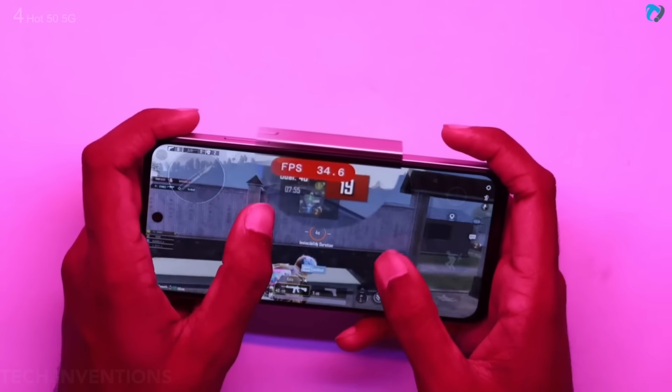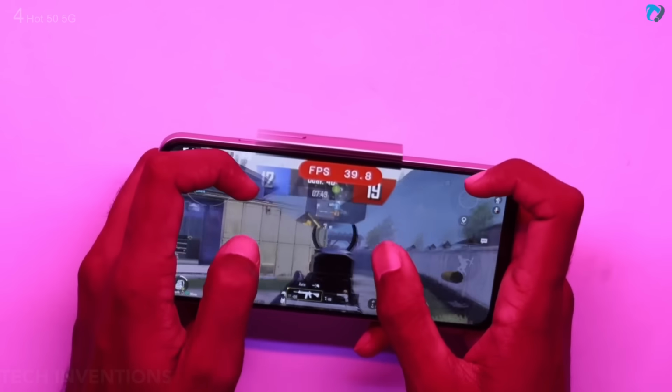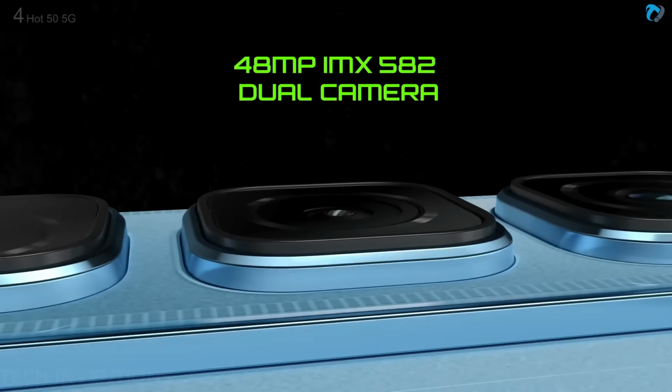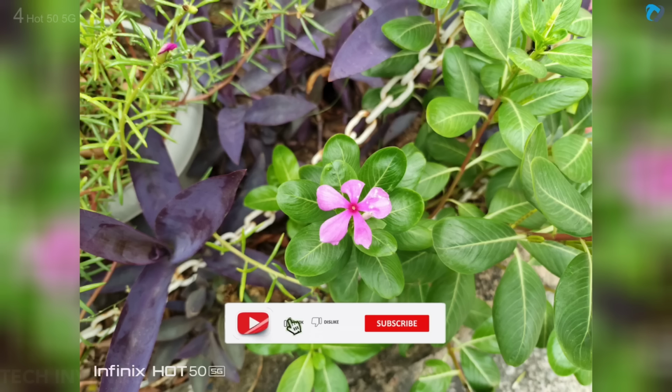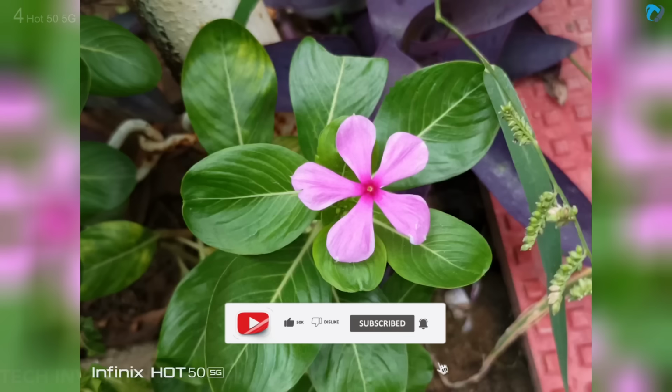The gaming is really smooth. You can even play BGMI at 40fps, which is really good. 48 megapixel dual rear camera with an 8 megapixel selfie shooter. Talking about the camera, the image quality is really outstanding. With respect to price, the color tone is so good.